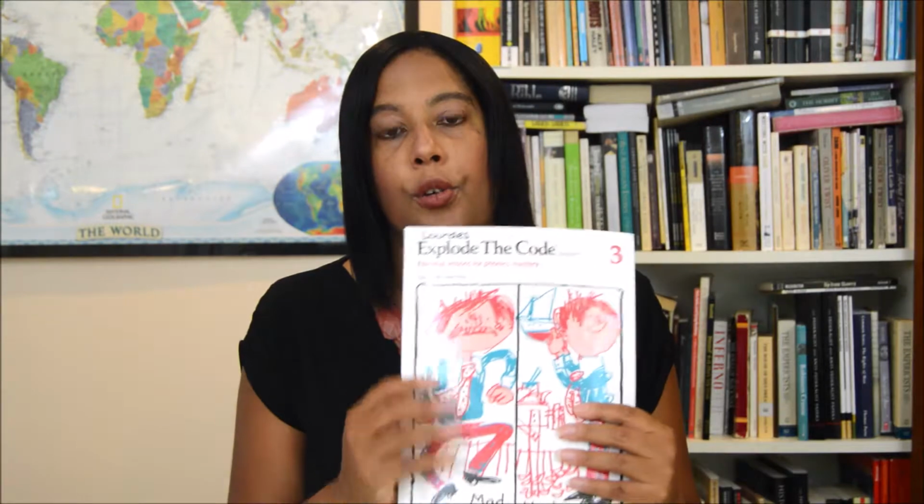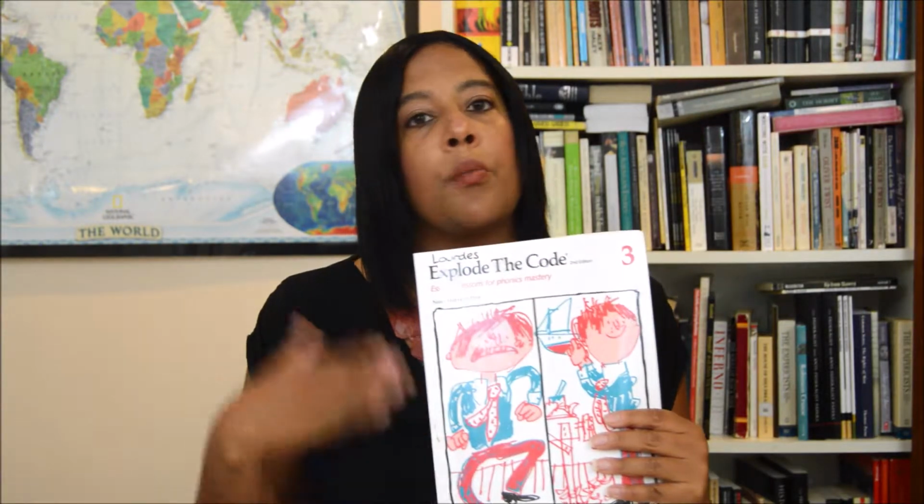For English, she is also doing Rod and Staff. This is the 3rd grade level book. And in addition to grammar, she also is doing phonics studies. So we are working through Explode the Code level 3. And then we'll just move into the next level when we finish this. She loves Explode the Code.